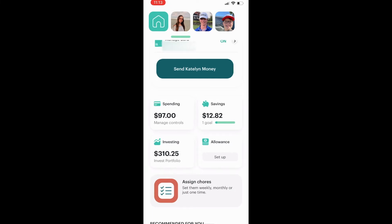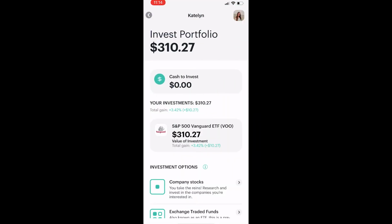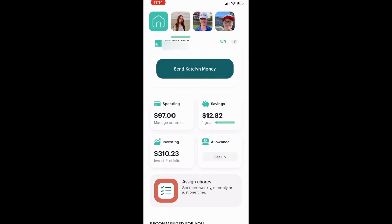There's also an investing side. So obviously for me, this is something that's important. For Caitlin, we moved $300 into her Vanguard S&P 500 ETF. It's purchased, no transaction fee, and now that money is there growing. She's already made 3.5% on that investment.